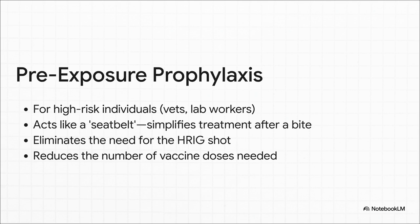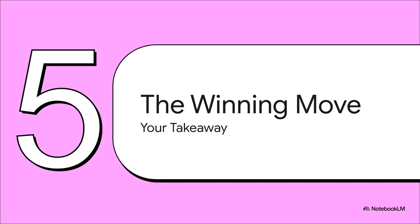It doesn't stop you from getting in a car crash, but it makes the crash way more survivable. If someone who's had PrEP gets bitten, they still need to get treated, but the treatment is much, much simpler. They don't need that big shot of immune globulin, and they need fewer vaccine doses because their body's already been primed to fight back.